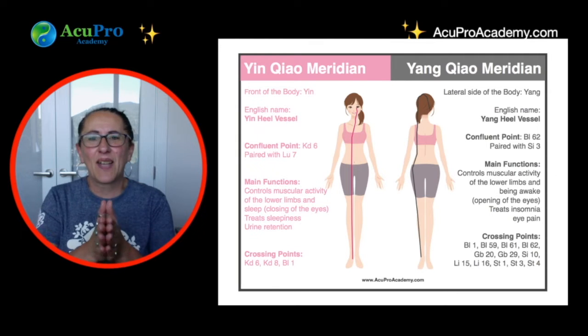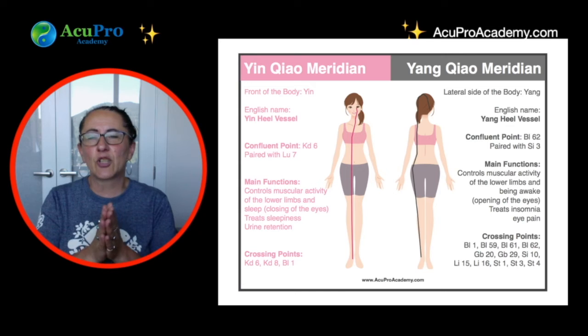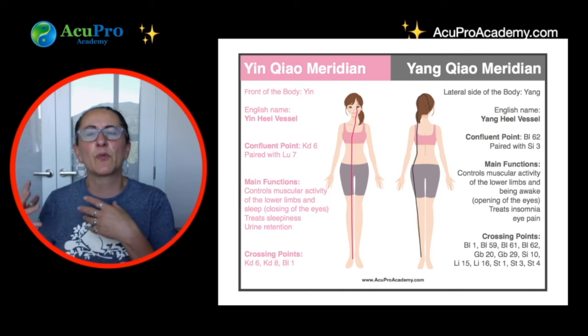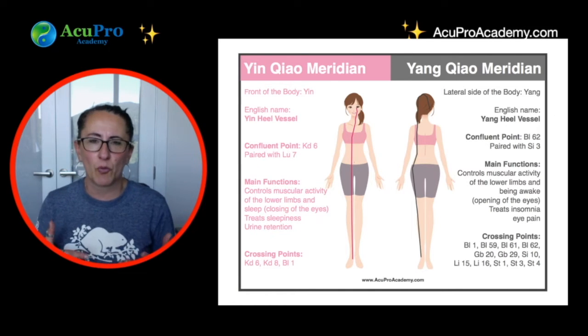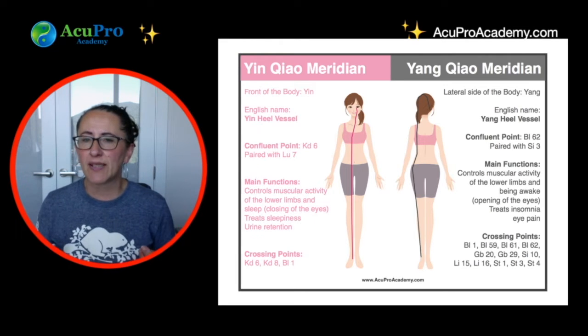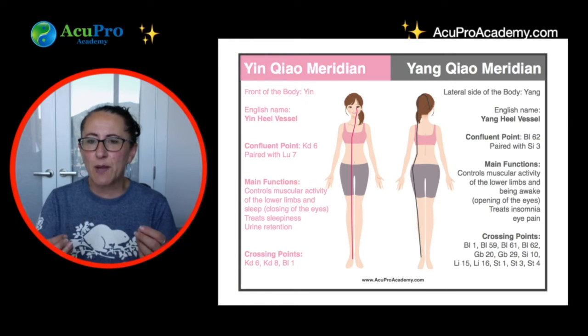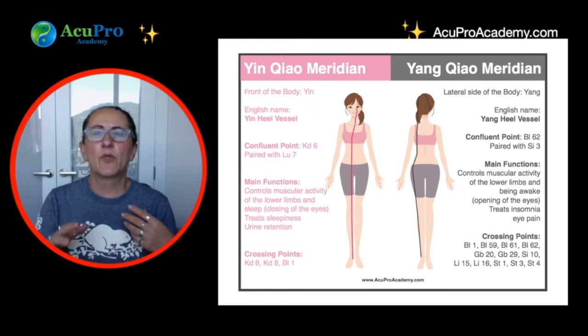Make sense? Okay, so kidney 6 is the confluent point of the yin chow, and we pair it with lung 7, which is the ren vessel confluent point. So often we put those two together, and we use the crossing point as well, really well for addressing sleep issues, like kidney 6, like I said, which is often the case.